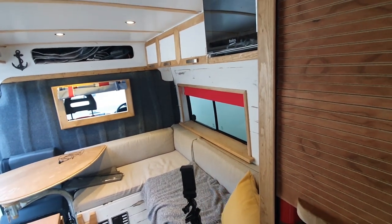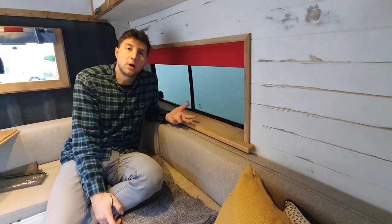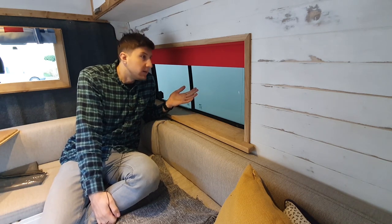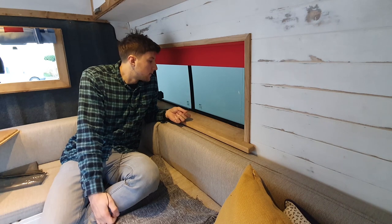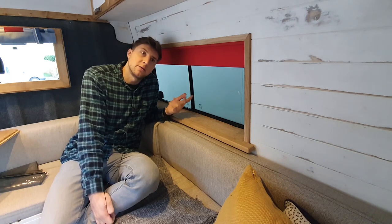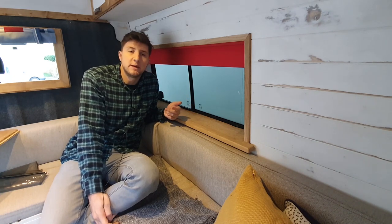And it's not just cold weather where the glass is problematic. In hot weather, your van is basically becoming a greenhouse. So it's not just cold climes that you need to think about whether or not glass is the best option. It's also the other end of the scale in the hotter climates and summer months.